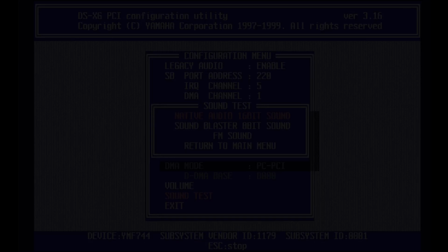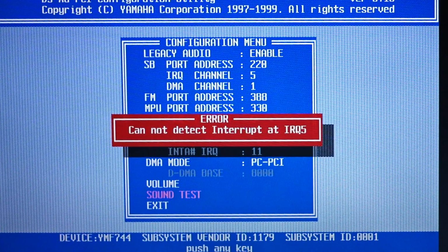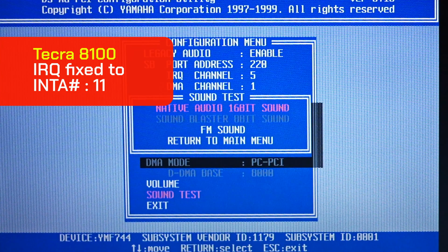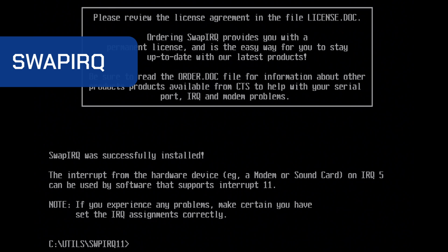Regrettably, on the Tecra 8100, it appears that the SB-Link is missing, and Setup DS doesn't permit low IRQs. To work around this limitation, you will need a third-party terminate and stay resident program like Swap IRQ.